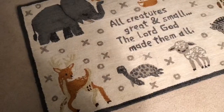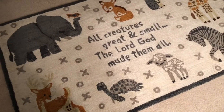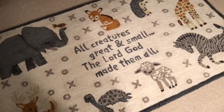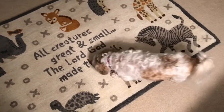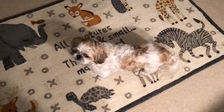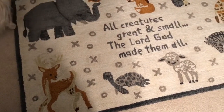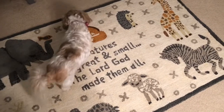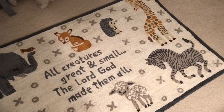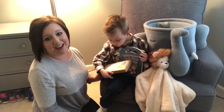Yeah. So the last item I wanted to share with you guys is the All Creatures Great and Small, the Lord God made them all rug. And this is designed exclusively for hosts. Hey, Molly. There's our little dog. Hey, girl. But it's designed just for hosts, so I would love to help you get this for a discount whenever you decide to host and get a couple of friends together. It's just a little bit of what Mary and Martha has to offer.